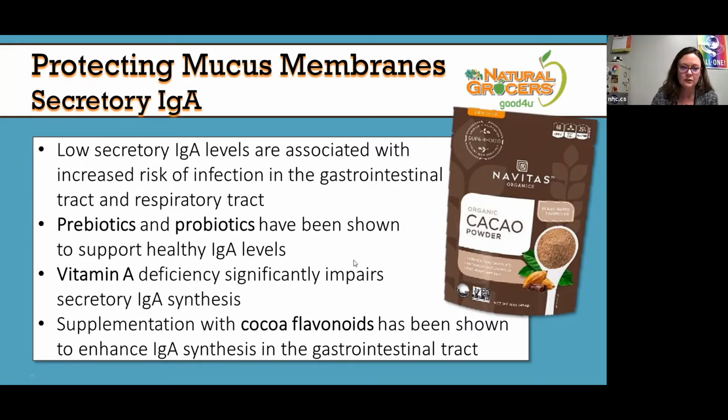The kind of cool source of secretory IgA is cocoa flavonoids. Yes, chocolate. Chocolate powder, cocoa powder more so than chocolate bars.